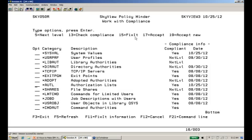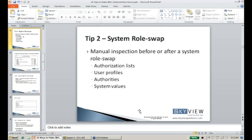So again, we have heard that this has literally saved days worth of time in trying to sort out why people didn't have the right authorities on the target system and so forth. So with that, hopefully it will save you a few days of time, or at least a few hours.